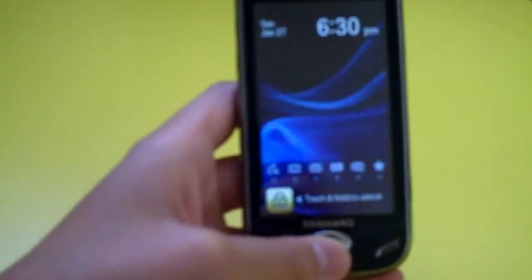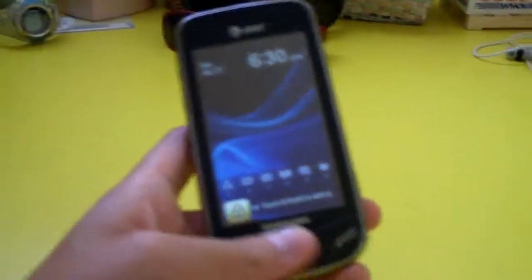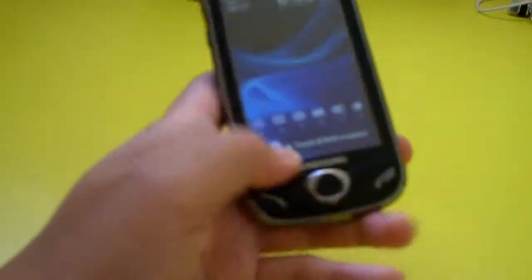So earlier this morning I did a little unboxing video of it, and hopefully I can show you around right now, because my phone is updated and the SIM card is inserted. I just went to the phone store earlier this afternoon to get it updated and the SIM card inserted, so my phone can be used right now. So click the middle button, and it's 6:30 p.m. right now, Sunday, June 27th, and the year is, of course, 2010.